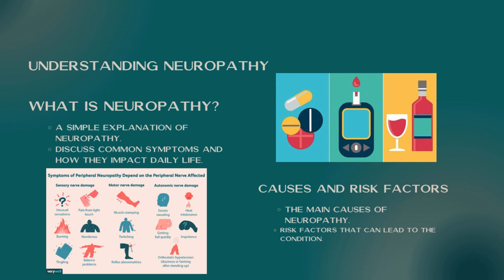Then you start to develop sensory signs that could be unusual sensations. I've had people describe it as, they feel like their sock is balled up underneath their foot, or their feet feel like hamburger. Some people have just pain to very light touch, burning, numbness, tingling, and then that's going to start to develop into balance problems because people aren't able to feel their feet. But this can also happen in your hands.